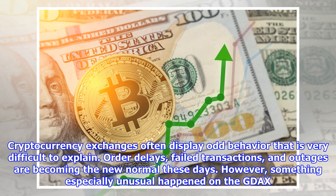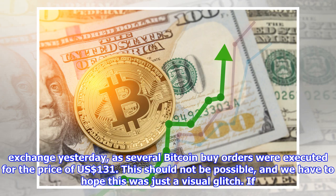Cryptocurrency exchanges often display odd behavior that is very difficult to explain. Order delays, failed transactions, and outages are becoming the new normal these days. However, something especially unusual happened on the GDAX exchange yesterday, as several Bitcoin buy orders were executed for the price of $131. This should not be possible, and we have to hope this was just a visual glitch.